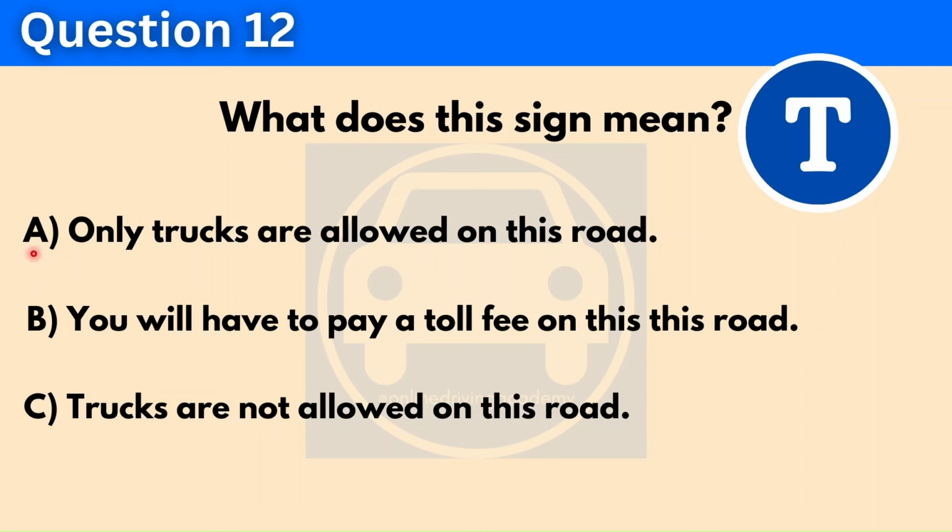Is it option A, only trucks are allowed on this road? Is it option B, you will have to pay a toll fee on this road? Or is it option C, trucks are not allowed on this road? Now the correct answer will be option B. This T will stand for toll.